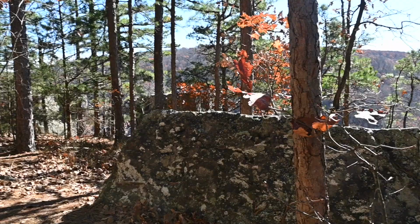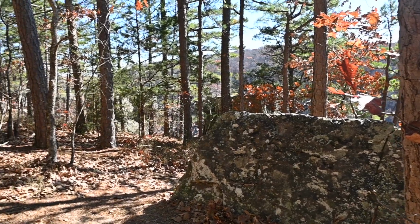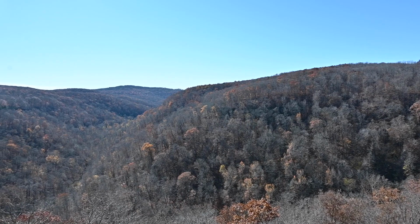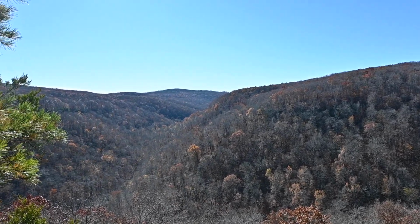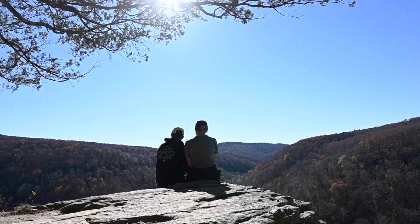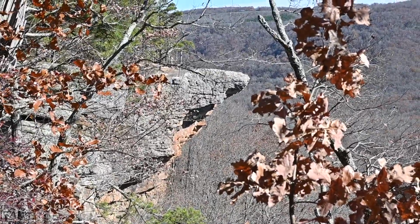So this is really, really cool because off to the side of the trail are these giant rocks, and you can just stand out and look over at the ledge and admire the Arkansas wilderness. It is awesome. Now that is Whitaker's Point. I can't believe we almost confused this with the last rock we were on. The last rock was nowhere near as big as this. It's gorgeous. Let's go see if we can get on it.